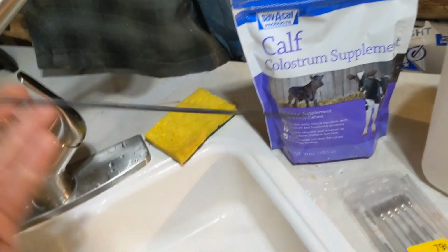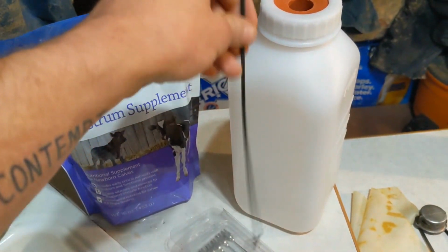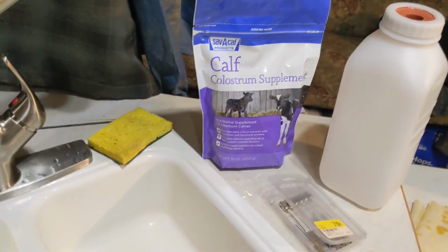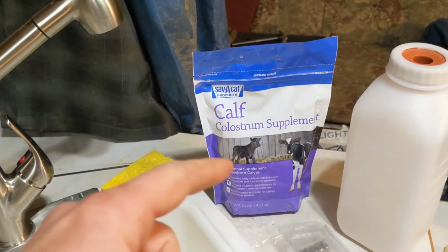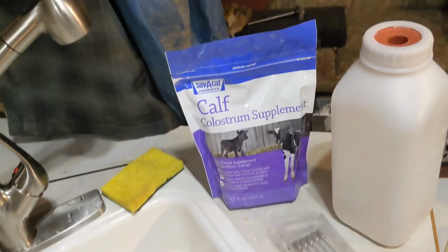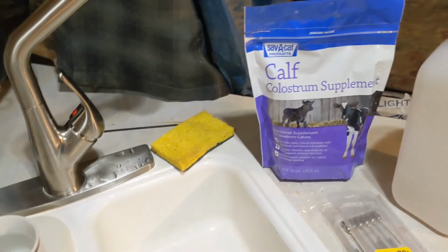I use this long Allen wrench that I have. It's kind of the perfect length to get down in that bottle and stir. But I need a little bucket and a whisk, and I think what I'll try to do is get one that maybe has a little loop to hang it on stuff at the end. If I cut that off, I think I'll be able to put it in my drill and use it like a paint mixer and mix it up in a bucket.